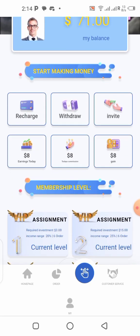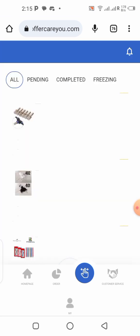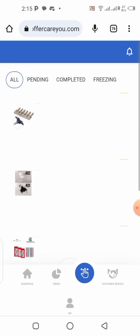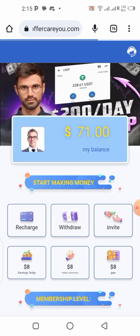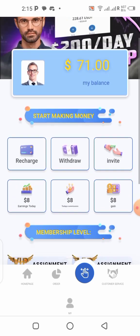So all you need to do is to click on it 6 times. You'll see 6 orders there that you can click on. You click on them and you are going to be earning on your balance. And after earning, these are the ones I did. You can see them over here, 1 2 3 4 5 6. So after doing them, all you need to do is to go back and withdraw your capital and your profits that you earn from this platform.